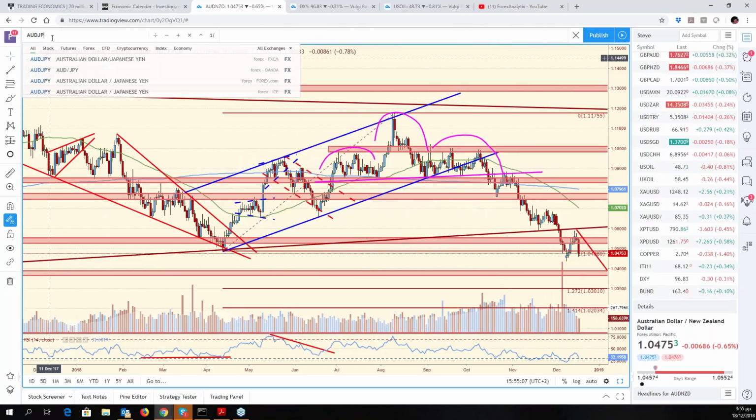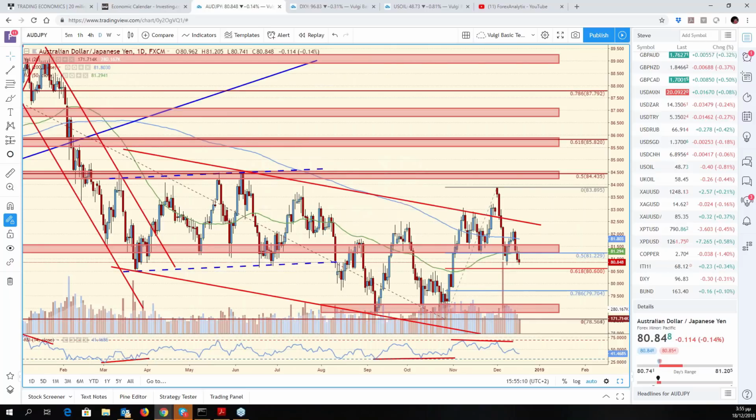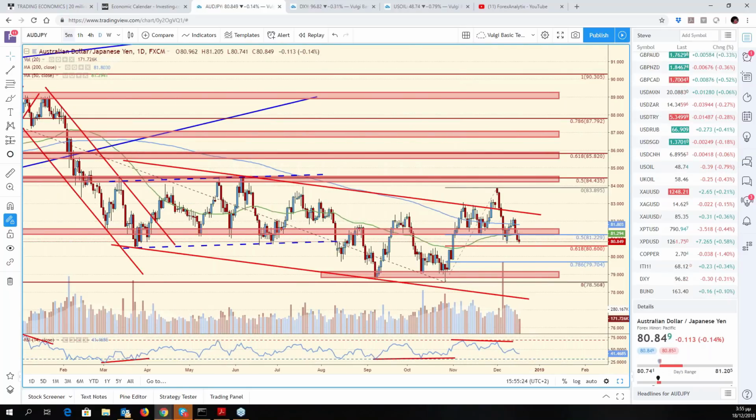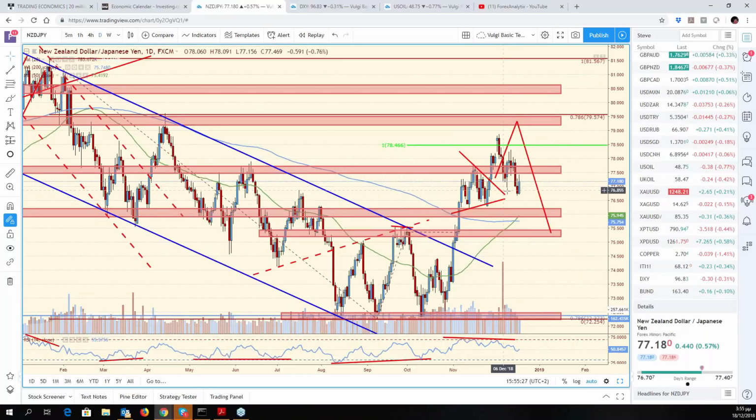And speaking of which, let's have a look at a few more charts. Aussie yen, as you see, not a pretty chart to be looking at, but other than this false break higher, it has been playing ball with this descending channel, and it looks quite heavy at the moment. I haven't shown it in a long period of time, so I want to show that.